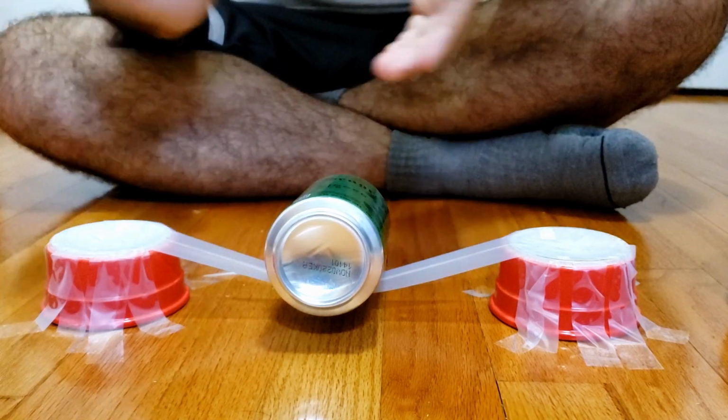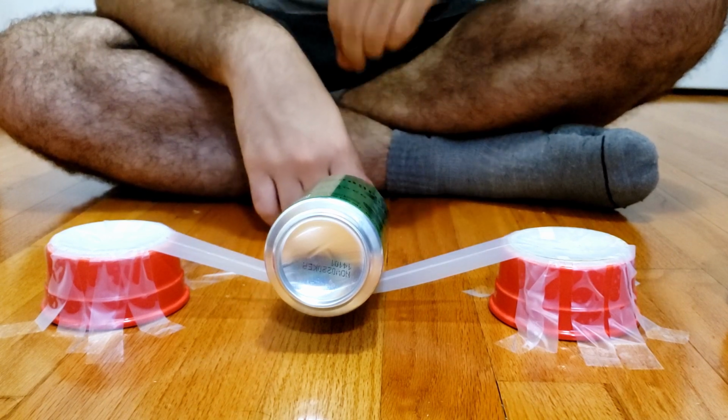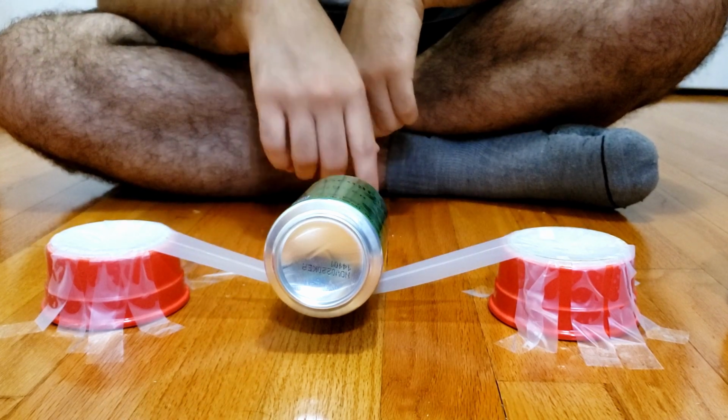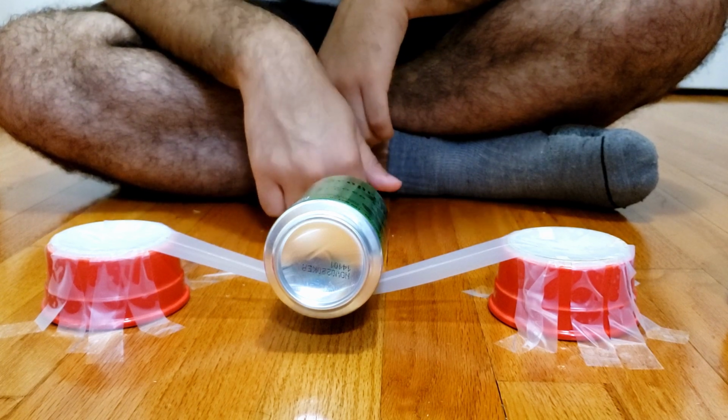Ooh, it held perfectly. I probably won't even need to try the pipe cleaners, but I guess I could give it a shot. Even just 2 pieces of tape is able to hold it down. That's amazing. I did not expect that to happen. So as you just saw there, the 2 pieces of tape was even able to hold it up, and that mimics more of a suspension bridge. I guess now I could try the pipe cleaners. I'm pretty sure that it's gonna work, but I might as well give it a shot.